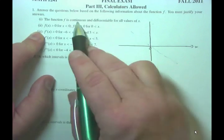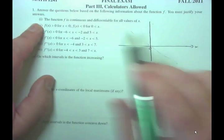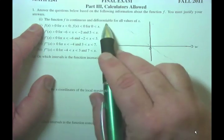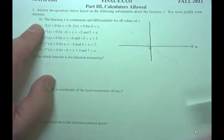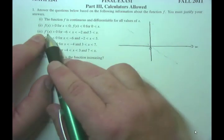It is continuous and differentiable, which means, I forgot part 1. It's continuous. I don't have to worry about any gaps or anything. And it's differentiable. I don't have to worry about any cusp, any sharp turns. It's going to be nice and smooth. Does that make sense?